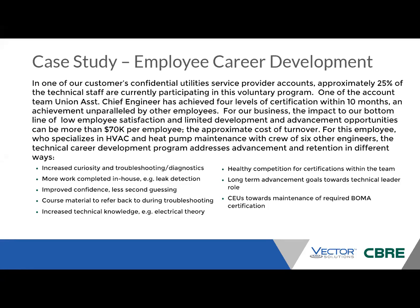At this time, competency cards were done in person with the manager, so it was a significant commitment on behalf of the employee as well as their manager to work together to get all of those signed off. So with the cost of turnover being about $70,000 per technician, retention is obviously really important to us, especially in such a tight labor market at this time.